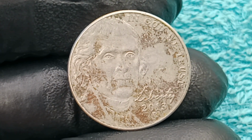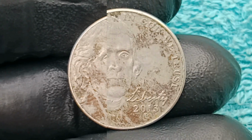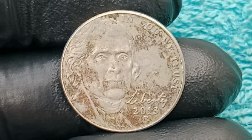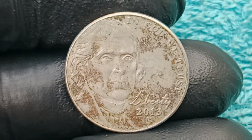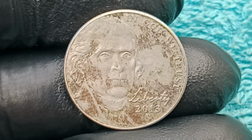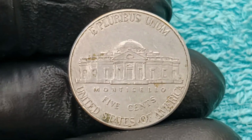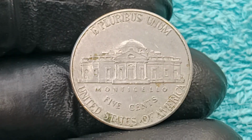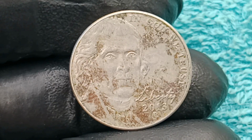The surface shows intricate flow lines, a rare halo effect around Jefferson's profile, and uneven field depth, all indicators of a die under extreme pressure or improper alignment, conditions that would have been immediately corrected under normal circumstances. But the fact that several of these made it out to the public suggests a rare lapse in quality control, one that unknowingly gave rise to one of the most valuable nickels in American history.